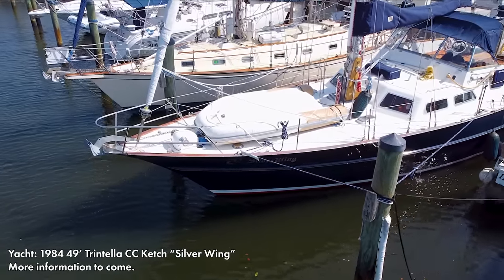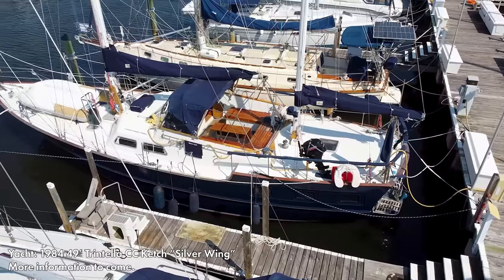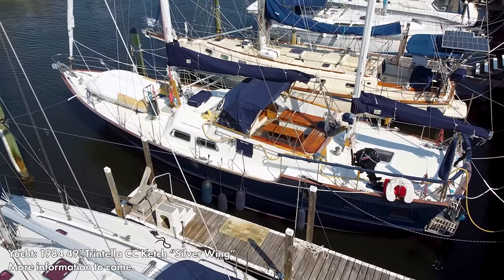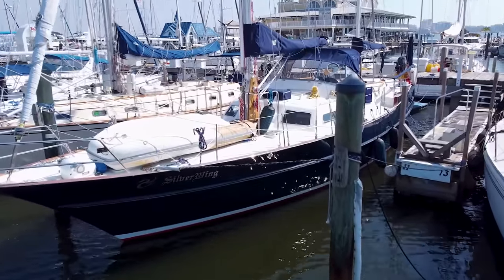What's up, guys? Today I've got another very unique cruiser for y'all. I think you guys are really gonna enjoy this one. She's a 1984 Trintella center cockpit ketch. She's a solidly built liveaboard cruiser at just under 49 feet.